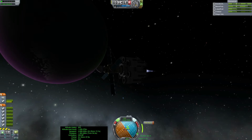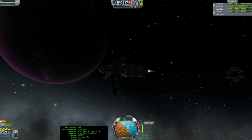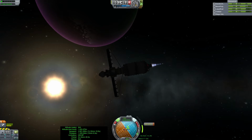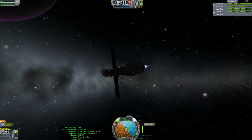We can get rid of those now. There'll just be some junk sitting in orbit around Eve. I guess I didn't really need to get rid of them. It just feels like the right thing to do. Because now I have a lot less mass to manipulate for this burn. On the other hand, they're a hazard to navigation and will probably cause me a great deal of grief in the future. But we'll deal with that. We will deal with that little issue.